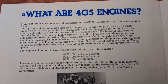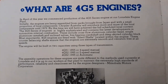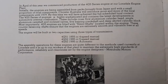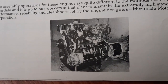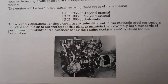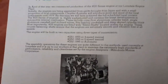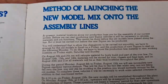And then we move on to what the 4G5 engines are. Of course, they were made at Lonsdale and eventually became known as the Astrons. So there was a 1855, a 1995 and a 1995 with automatic. And there's a bit of a photo of the motor itself. Of course, a Japanese motor, but made in Australia. And I believe that they were developed from a Japanese diesel truck engine, which made for some interesting variations to get it running, because apparently at first they couldn't get the damn things to idle because they were very slow revving engines, especially when they got to 2.6s, which was one of the largest 4s.